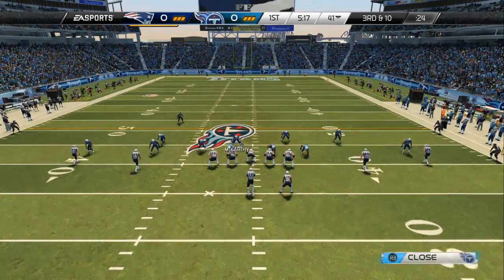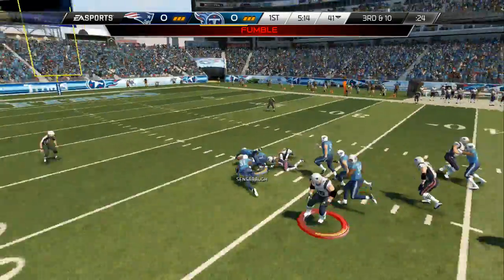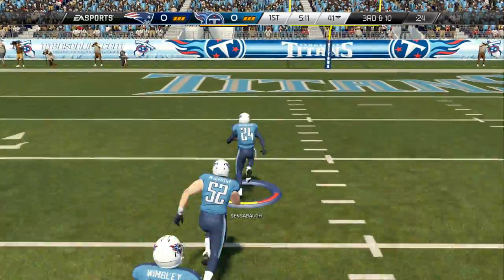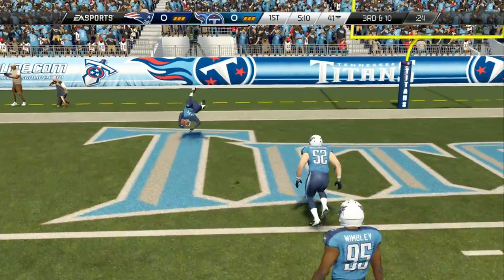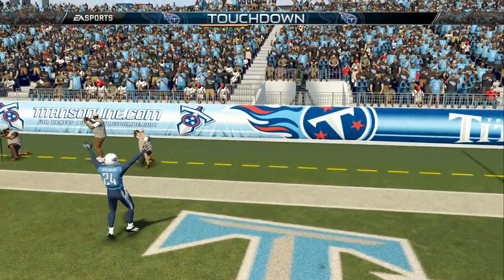Shane Vereen lined up in the backfield. So now a third and 10. Ball comes out. Oh, they cough up the football, and the defense takes possession. Unstoppable. And in for the touchdown. What a deflating play for the offense.